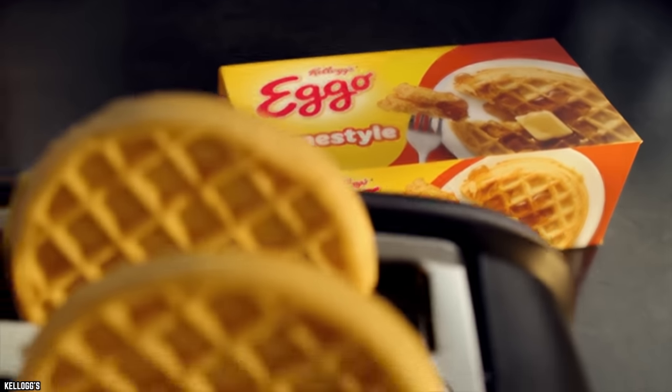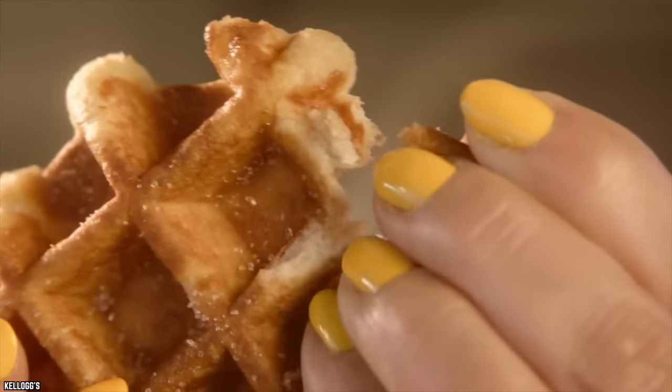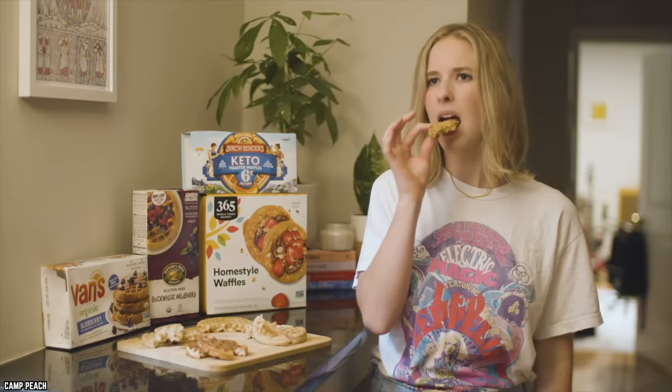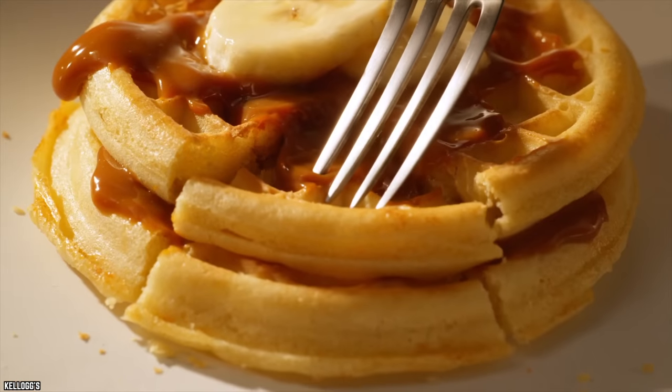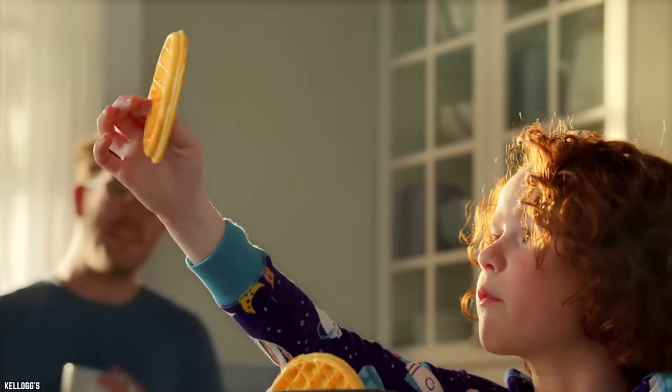Eggo waffles are generally a good quality frozen waffle, and the pumpkin spice flavor sounds like it would be a delicious option. A less well-known frozen waffle option comes from a company called Nature's Path. This company makes organic pumpkin waffles and helped earn them a definite spot on this list.